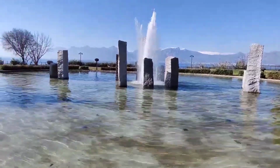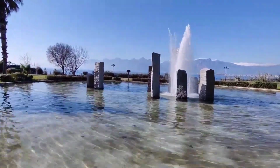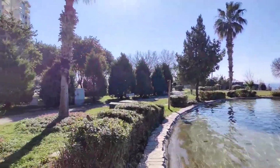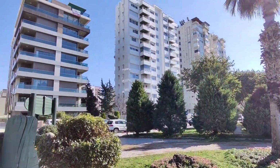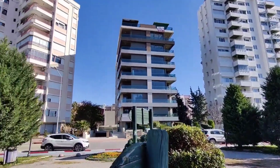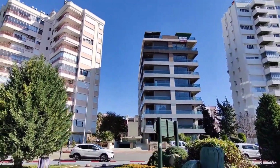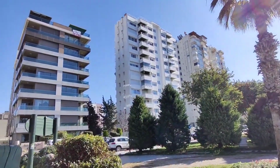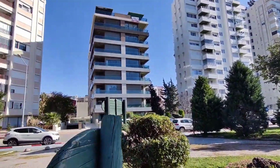So property prices range from, let's say, a 2-3 bedroom apartment, varies from £30,000 all the way up to £200,000-£300,000, depending upon whether it's a new building like this, or whether it's an old building like this, whether it's sea view, which this one is, which these ones are, or whether it's behind. So it all depends on location.